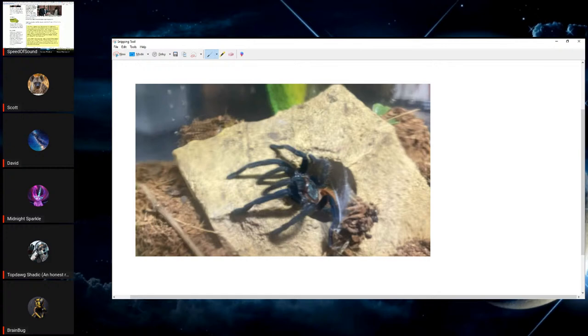Not always, but it can happen. So what is that, brain bug? What do we got here? She's so beautiful. Look at her. So she was a sling. That's what they call baby tarantulas when you get them as babies. When I got her right before Christmas, she was still in her baby clothes, which is her whole body being pretty much orange. And then she molted and came out yesterday, looking all beautiful like this. You must be a proud mama.